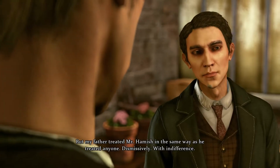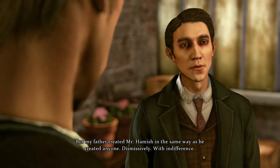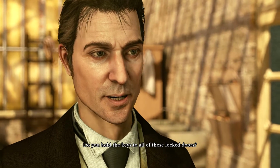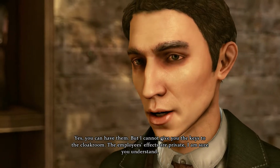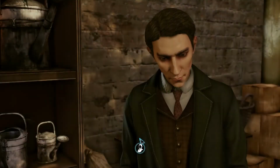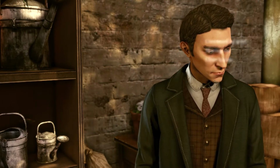But my father treated Mr. Hamish in the same way as he treated anyone. Dismissively. With indifference. That makes sense. Do you hold the keys to all of these locked doors? Yes, you can have them. But I cannot give you the keys to the cloakroom. The employee's effects are private. I am sure you understand. Of course, yes. That doesn't mean we won't find a way in.